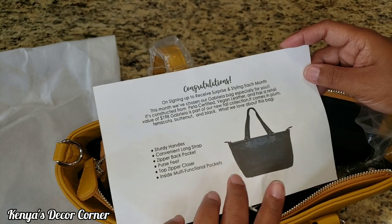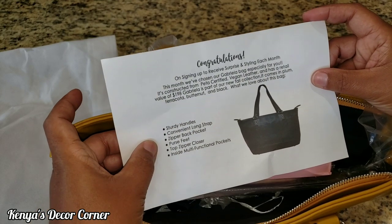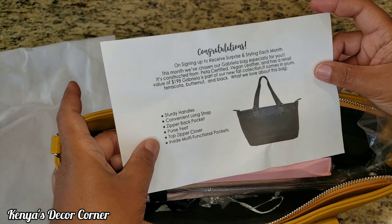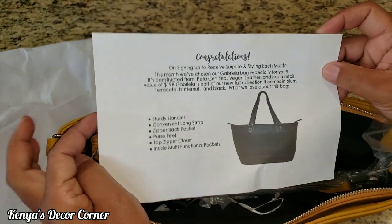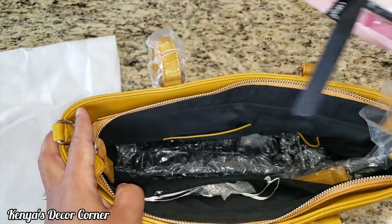What we love about this bag is the sturdy handles, the convenient long strap, the zipper back pocket, the purse feet, the top zipper closure, and inside multifunctional pockets. That's everything you should love about a handbag. Those are all things that I love about a handbag. We'll come back to this in a second.